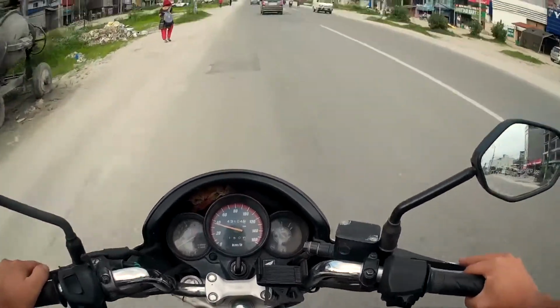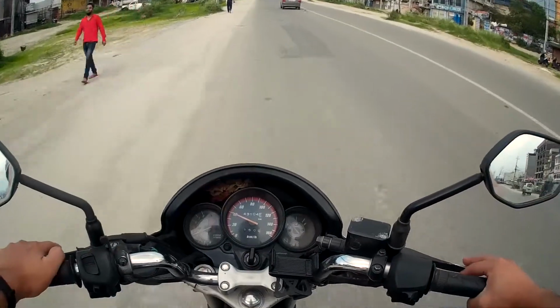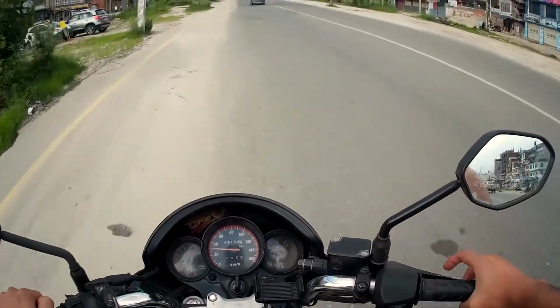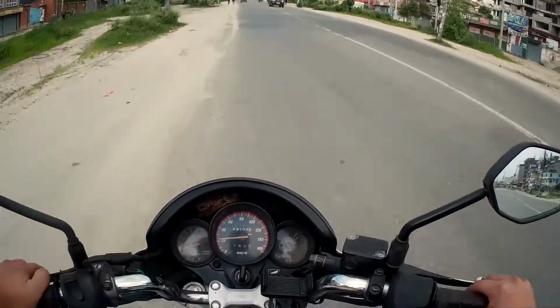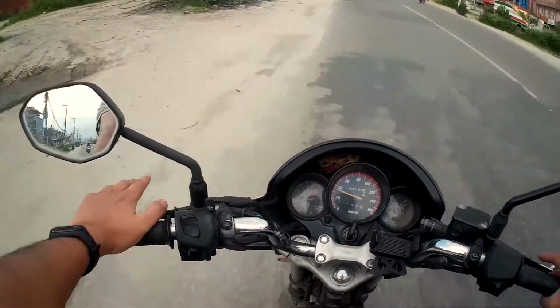Now I am riding at a speed of around 40. Now let's say I need to stop in an emergency, then I will press both brake and clutch at the same time, like this. This was the third situation, and the last situation is you will press only the brake, but you will not touch the clutch pedal.